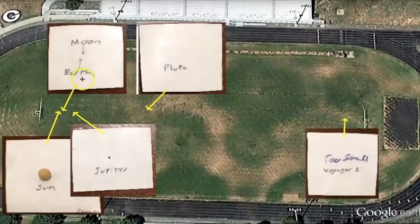Okay, this is a video from Cody's lab, and I'm just going to show you real quick the map. He mapped out the scale. He's trying to find the nearest star, and so he used a football field, and the sun and the earth and the moon were right here at the ends of these two yellow arrows. That's how close they are together. That's the sun, the earth, the moon. Then you have Voyager over here, supposedly, and Pluto right here. So this is the scale he used to show us how close things are.